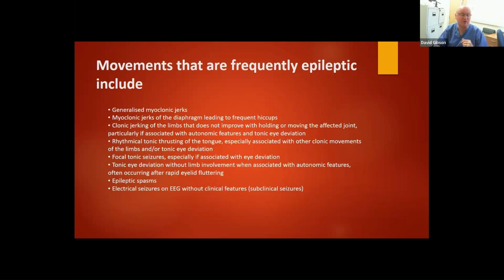It can be seen without actual clinical features observed. This is more when we're looking at a baby who has undergone a hypoxic insult and is having continuous EEG monitoring as part of their support and treatment.